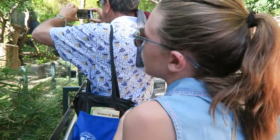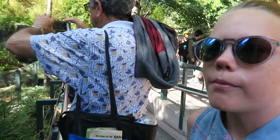What are we in line for, Sierra? Pandas. Pandas? Why is there a line for pandas? Because you can't see them anywhere else. Yeah, we'll have to find out exactly where other pandas are, but someone said it's really super rare to have pandas, right?